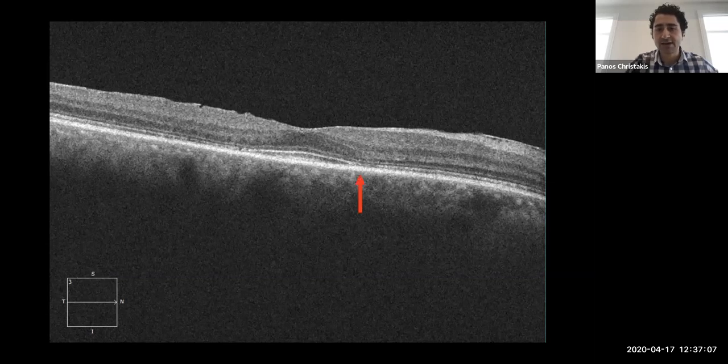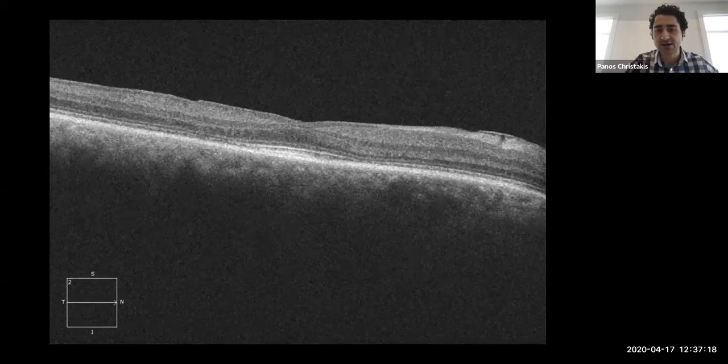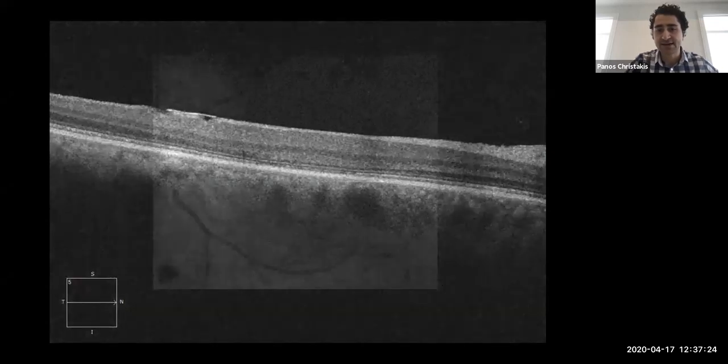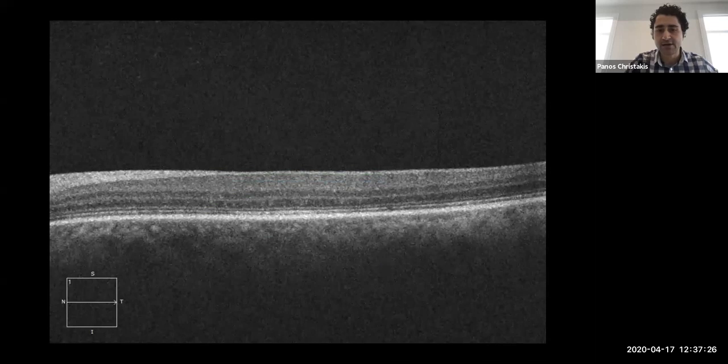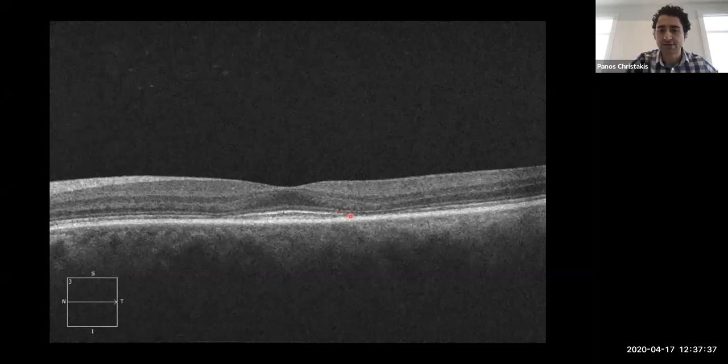macular cube. When you look at this, you do see some subtle changes here, some granularity, and you may not be convinced, but when we actually scroll through the slices and you come down, you see that that little attenuation, that granularity is actually present in every slice. And you can see that it's actually quite a subtle finding. So when we look at the other eye, again, you can start to see a little bit of a darker area here at the RPE photoreceptor complex. And as we scroll through, again, it almost looks like it's kind of dipping down, but again, subtle. If you follow the ELM here, you can see some change in it kind of dipping down.